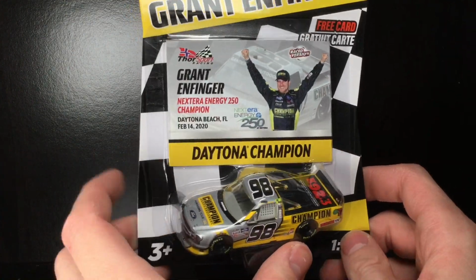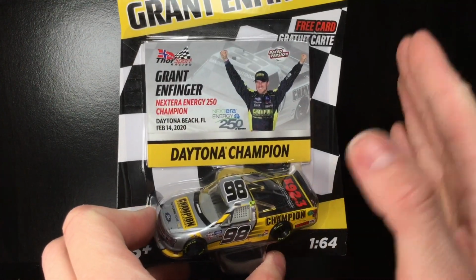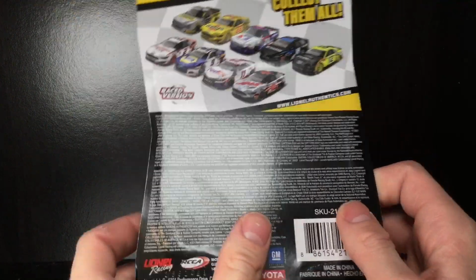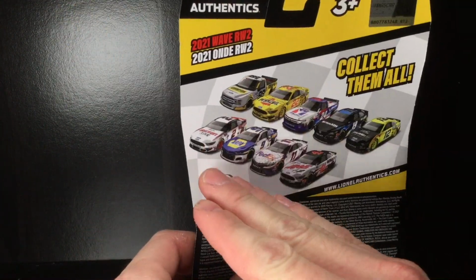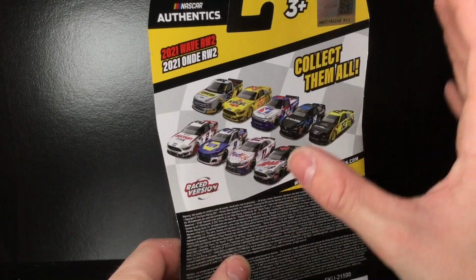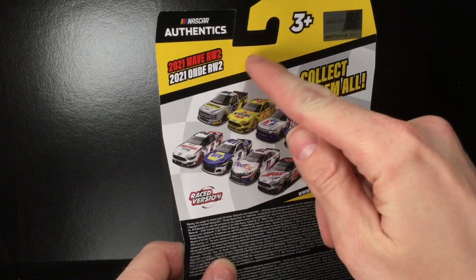This thing was canceled in the 1/64 scale for the Gold Series, and we have been waiting over a year for this diecast right here. One of the worst kept secrets in the NASCAR Authentics DMP realm, so to speak, was Grant Enfinger's 2020 Daytona race-winning Ford F-150. I tell you what, this, in my opinion, is probably the greatest wave ever. I absolutely love the idea of a race-win wave.